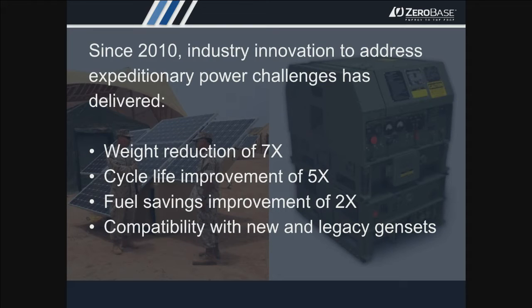Since 2010, you can see the industry, so hybrid energy, battery, solar, everyone has been innovating to develop expeditionary power uses. The weight reduction since 2010 has been about 7 times. Cycle life improvement by 5 times or more. Fuel savings improvement of at least 2 times of what it was in 2010. And now we're compatible with new and legacy generators.